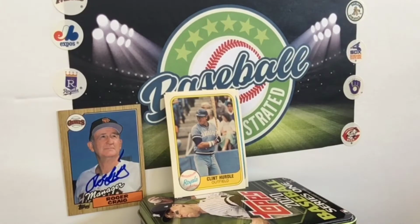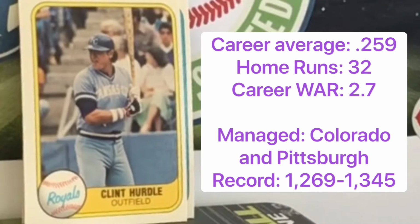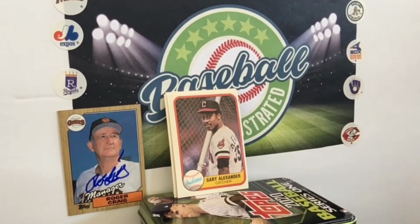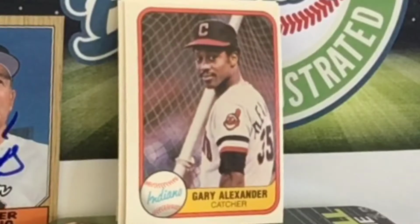So here's Clint Hurdle. Before Pirates he was a manager. Yeah. He was a can't miss prospect who missed, and then a manager who was around a long time. Got Gary Alexander from the Indians. Wow. So there's that C. Another one of those logos that was around for a short time. It looks like they caught him around the batting cage there. They're like, hey, Gary, turn around. Okay, check him off the list. We're good.